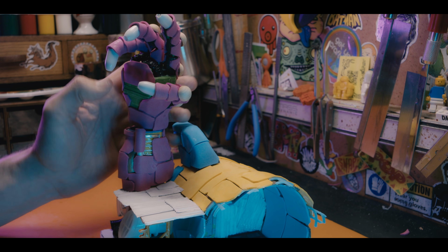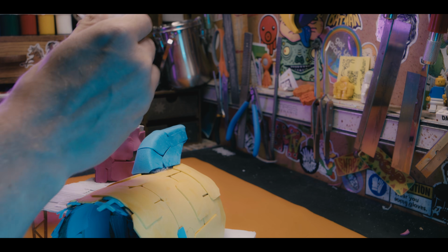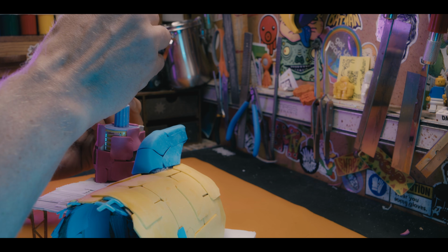And there we have a robot arm for the side of the building. It was as hard as I thought it would be, but there we go. It looks nice, doesn't it?